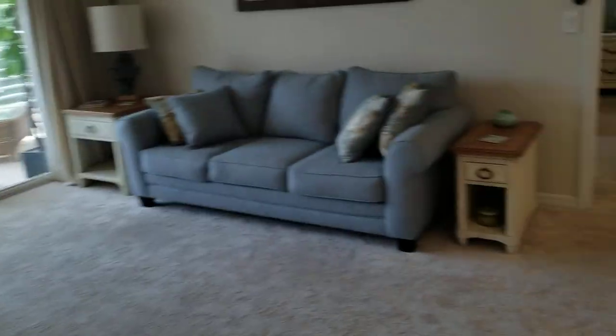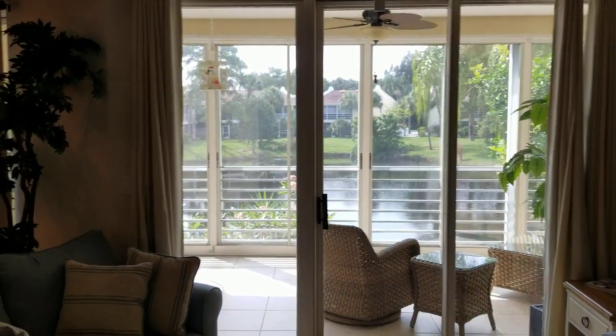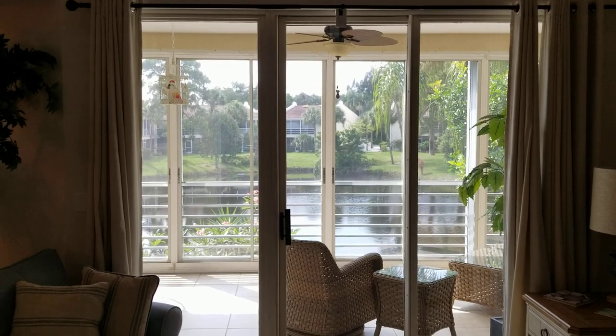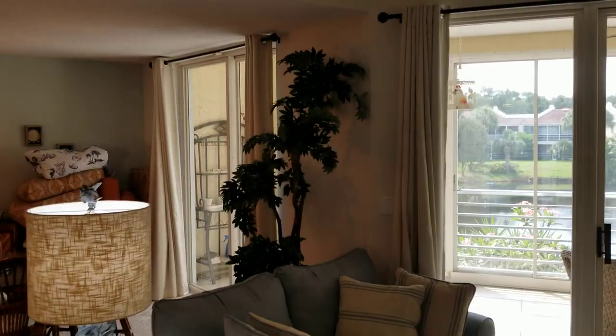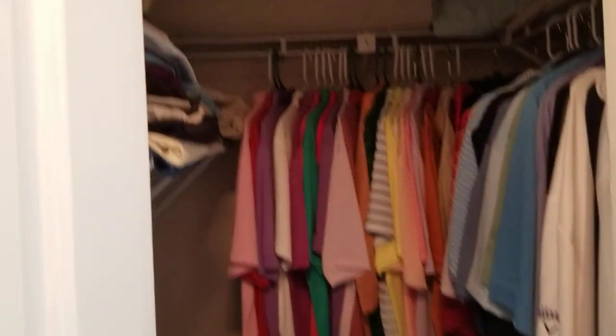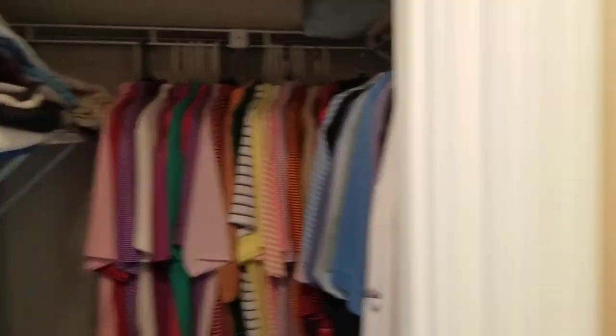Here's just another small coat closet. Okay, so again, we'll step out of the lanai in a moment, but you do have a full lake view in this unit. I would say definitely in the top 10% of all views in this complex of 250 units. Here's the master bedroom. Again, water view from the bedroom. And we have two walk-in closets on either side. Not very large, but they are walk-in. And his and hers.